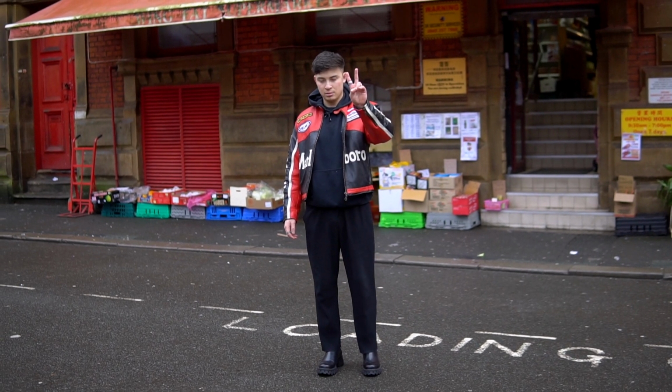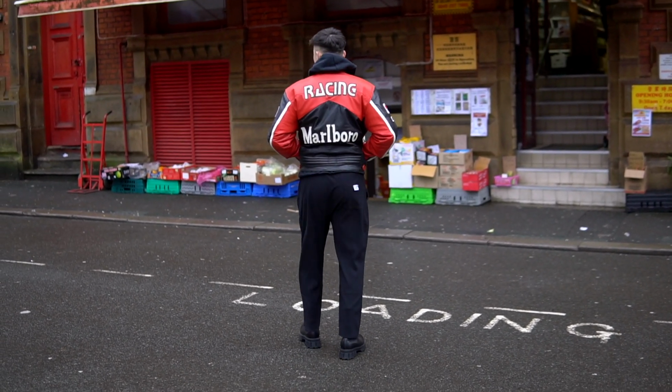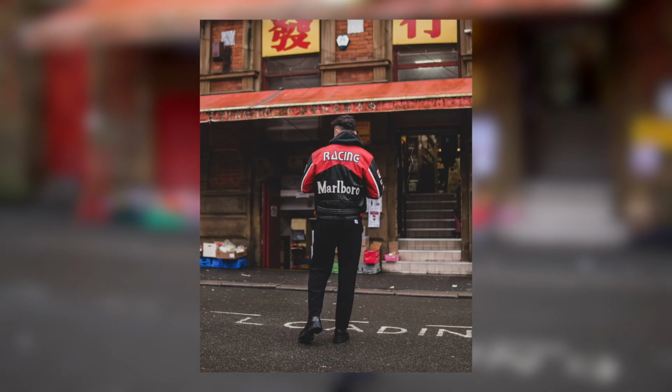So the second pose is a backward shot, and what you want to do is kind of adapt with your jacket, bounce on the toes of one of your foot and then look to either side. If you just stand straight, the photo looks too flat, so you want to just experiment looking from side to side.